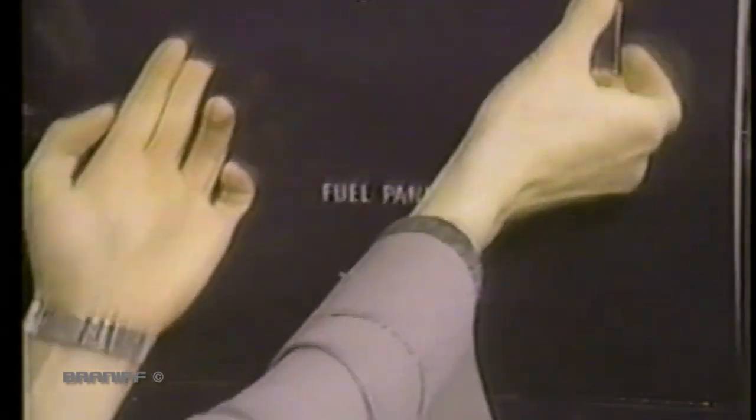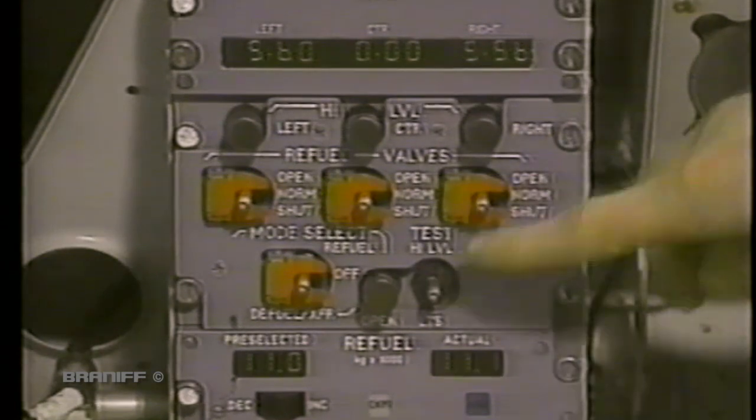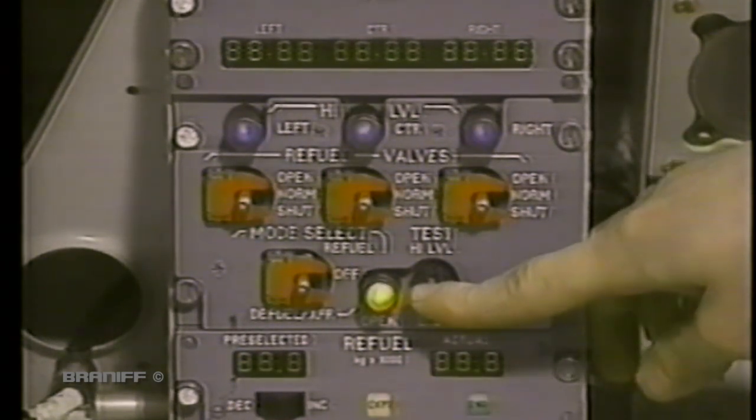Go to the fuel control panel located in the right-hand fuselage fairing. As soon as the panel door is opened, power is supplied and all the lights should flash. Now perform a system test.